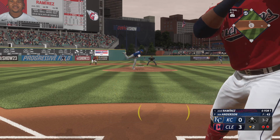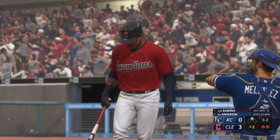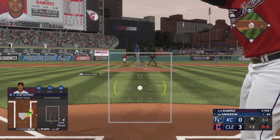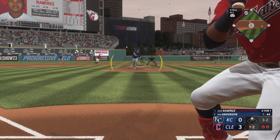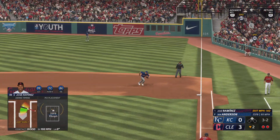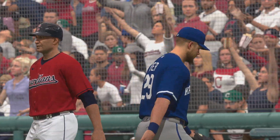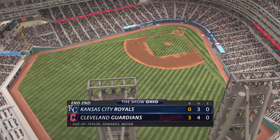(3-2). That's foul off to the right side. Keeps the AB going. Man at second. Right side, hard hit. He'll do it himself. That's the 3rd out. Inning over. So they get 3 runs on 4 hits. 1 was the solo homer.